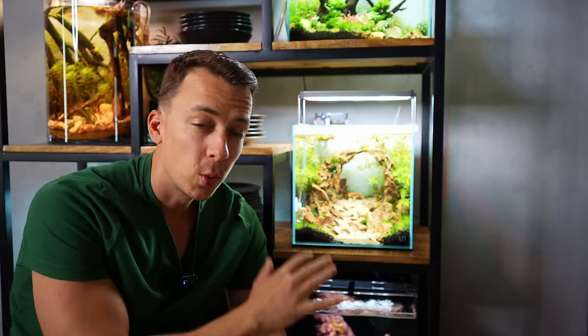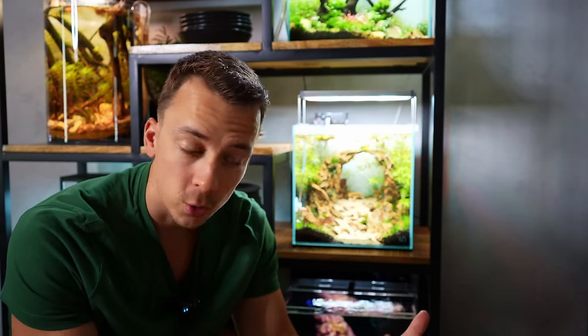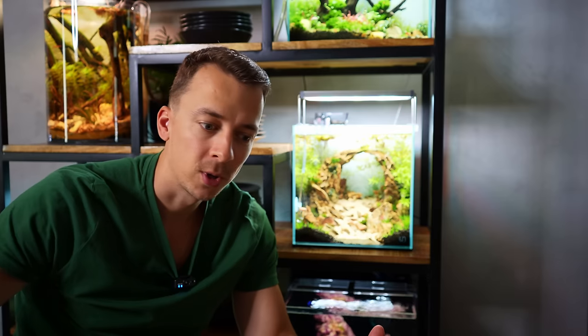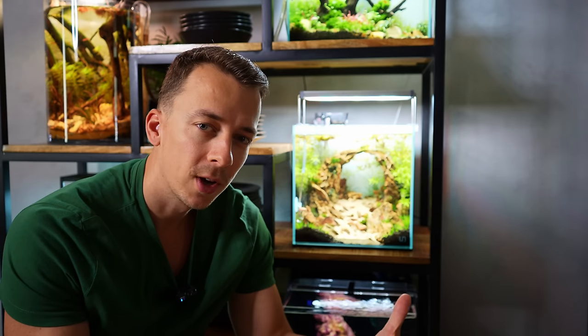Fast forward, it's now been 12 days since the tank was set up. It's not ready yet, but I wanted to give you guys an update in between. Normally when I do a tutorial, I finish the tank, fill up with water, and immediately after that, there's a jump cut to 3-4 weeks later when the tank's actually finished. This time I want to do an update in between just to show you guys the things that are going well and the things that are not going so well.